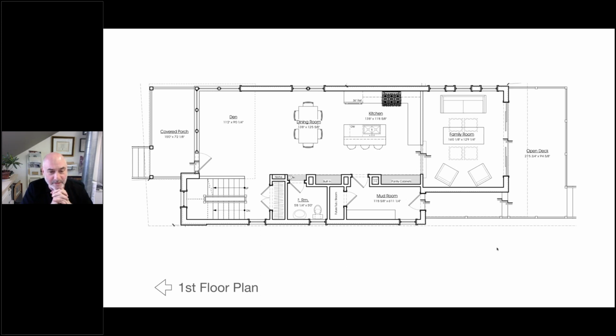This is the first floor plan. And basically, this is not too dissimilar to a Chicago floor plan. Chicago has typically a 25-foot wide lot, and you have the utility core on one side. In this case, we have stairs, the powder room, mud room, and then you have the main space. And then there's a family room on the back that's a couple steps down, and that leads out to an open deck that's yet another step down.